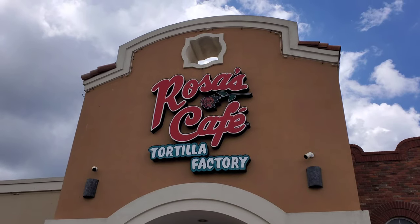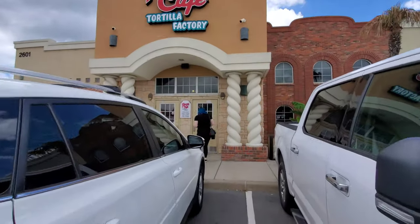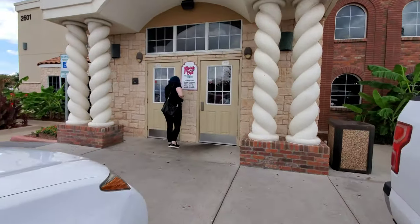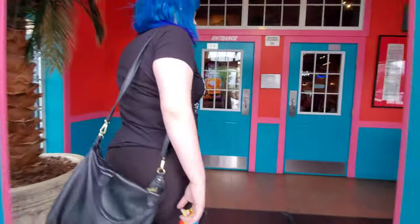Look at the logo. Look at it. And look at the cute girl walking in the building in front of me. Let's go in and eat. This place is bomb.